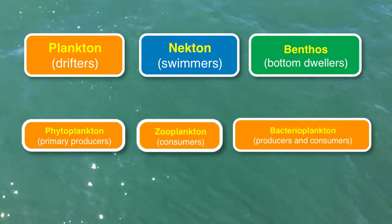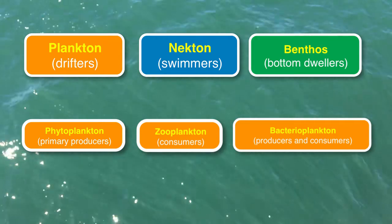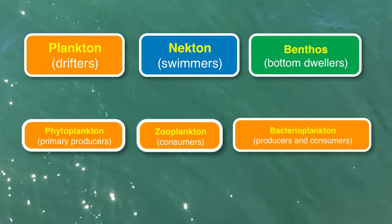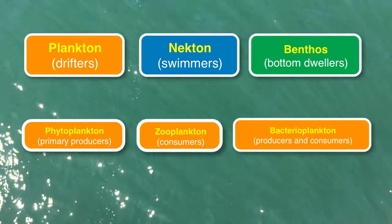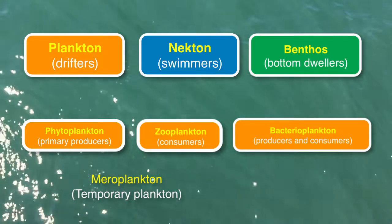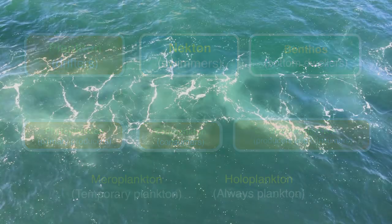Bacterioplankton are another type of microscopic plankton group that may either photosynthesize or not. We have some more terminology that we use for plankton, since some organisms have two stages in their lives and may start out as planktonic larvae, yet they transition into a benthos or nekton as an adult. We call these meroplankton, and we can also have haloplankton for those organisms that retain their planktonic form as adults.